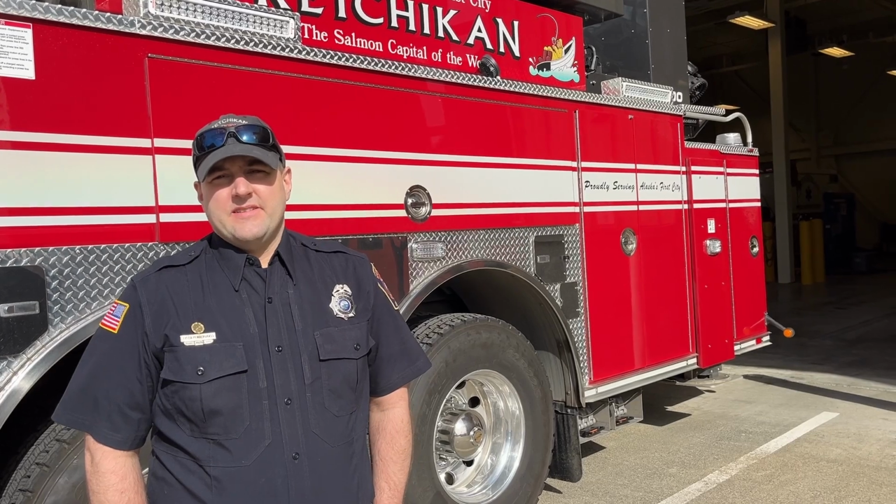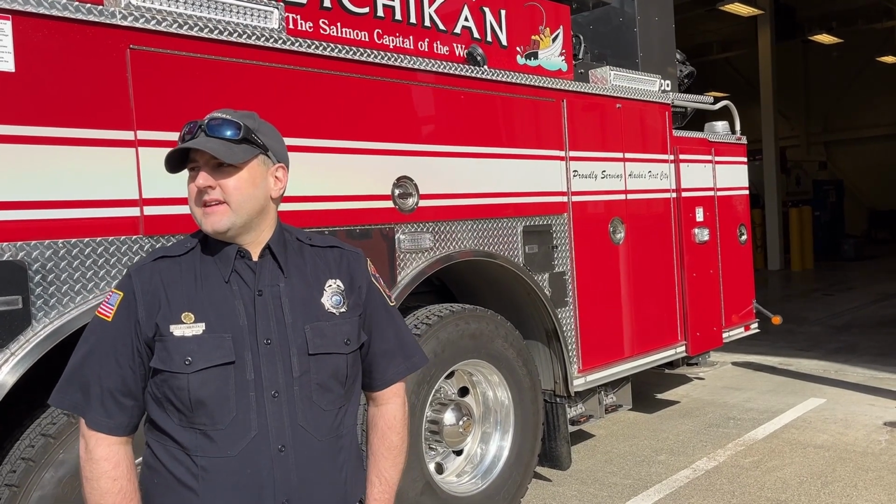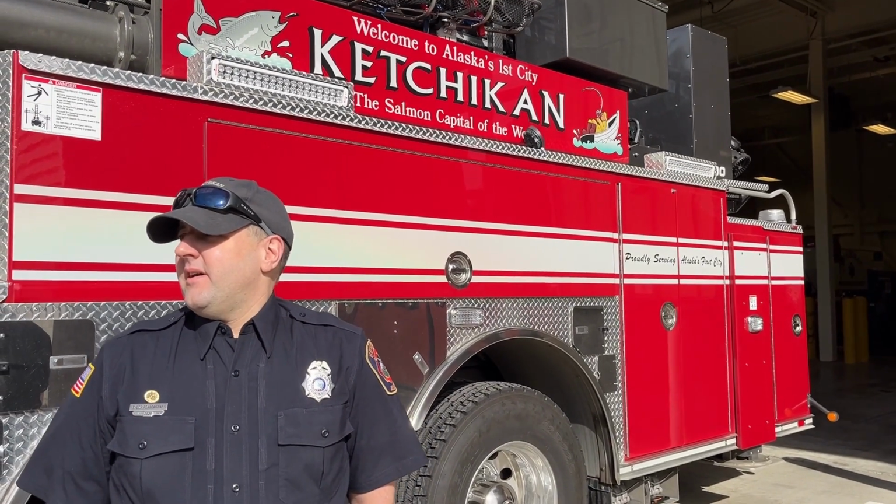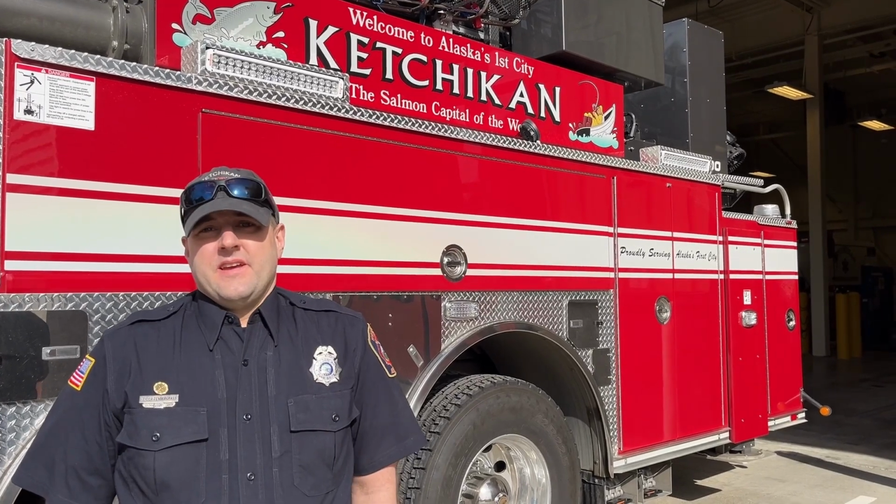Tyler Pendergrass with Ketchikan Fire Department. I'm a fire medic here. I've been a career staff for about 4 years now. So today we're taking a look at what we call Tower 1. It's a 100-foot Pierce Ascent mid-mount. It's called a heavy-duty aerial. We've had this for about 3 years, and it's done a lot of good work. We're really happy with it.